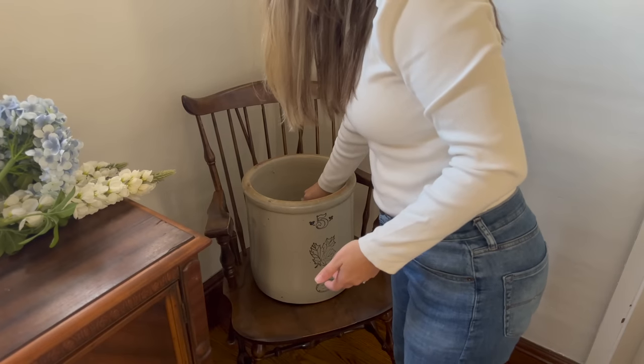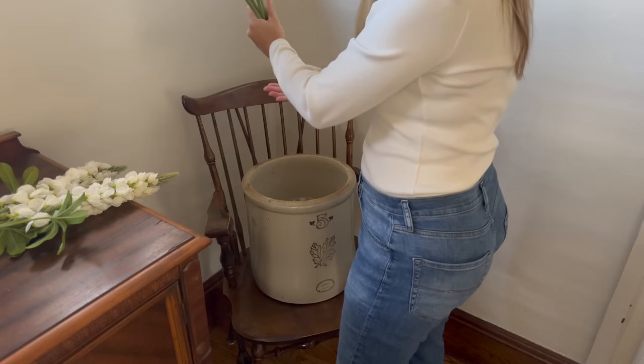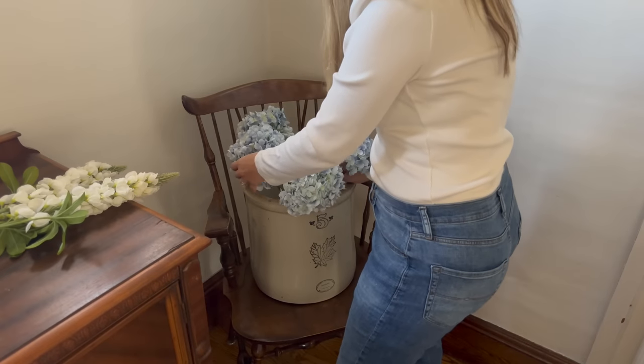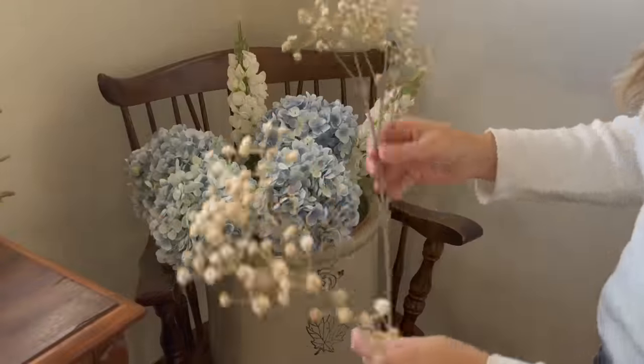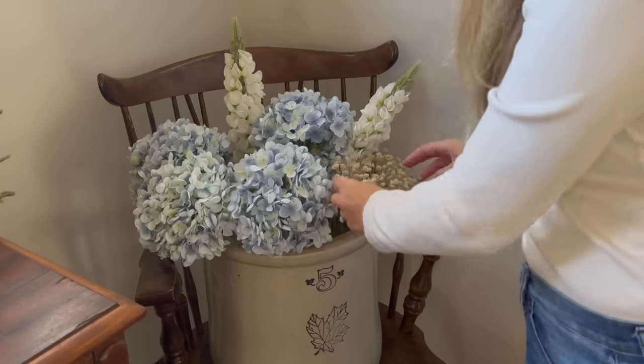I really wanted to create an impactful flower arrangement using these beautiful blue hydrangeas, and I'll have these linked below for you. They're so pretty. And I love this big crock. I haven't actually used it in quite a long time because I just didn't know what I wanted to put in it, but I think it's the perfect vessel for an arrangement like this.